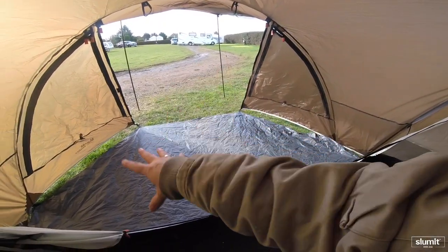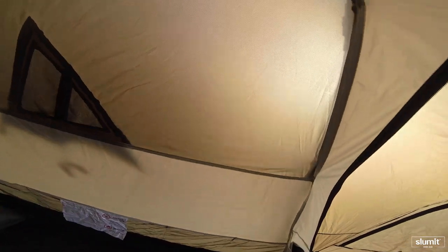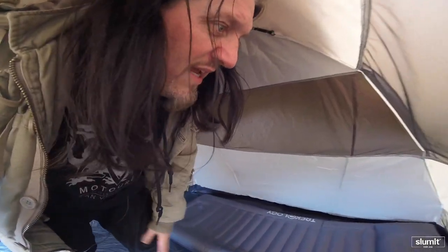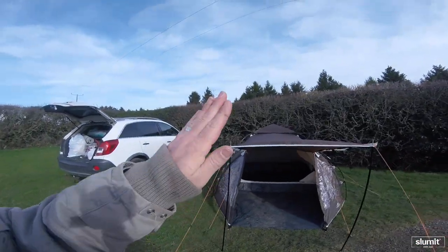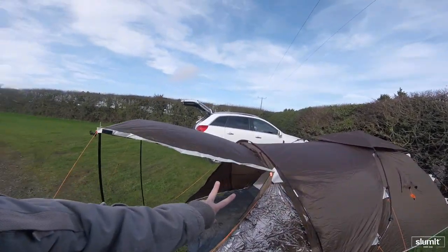which we had a chair in there last night, both our chairs. It was high enough. Height of this tent, if you can see, I can get up on my feet. I've got a crate to be a dame, but there's enough room for me to walk around. So that's the SLUMIT Grizzly 4. 3000 hydrostat outer covering. It's a two-layer tent.